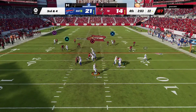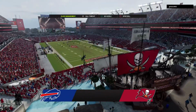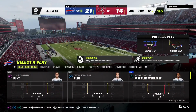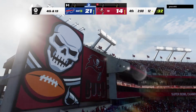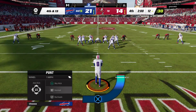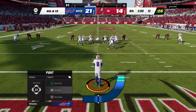Throwing now is Allen. And he is going to be taken down. They got him. As that is going to take us to the 2-minute warning. Here's Sam Martin now. And surprisingly, this is the first punt of the game for either team.